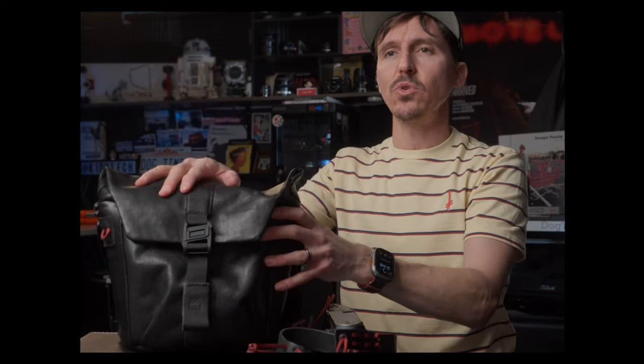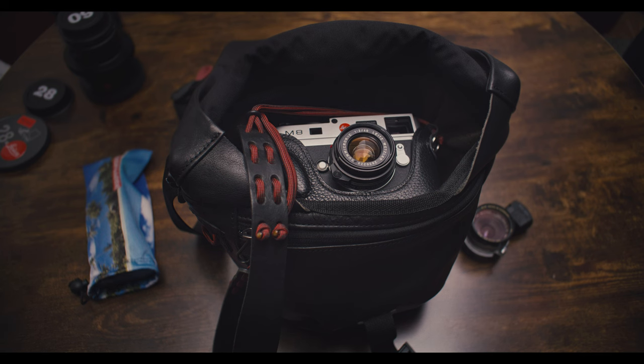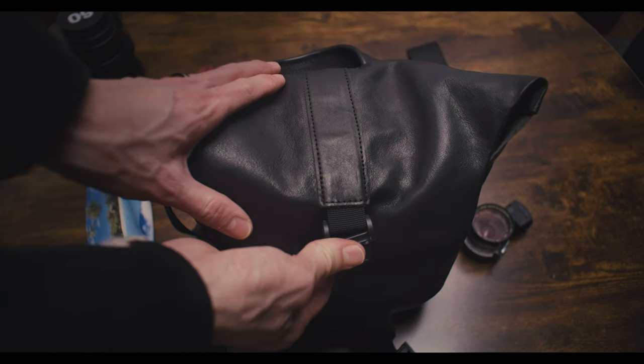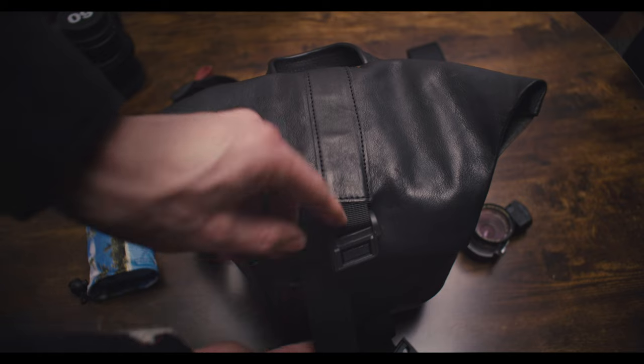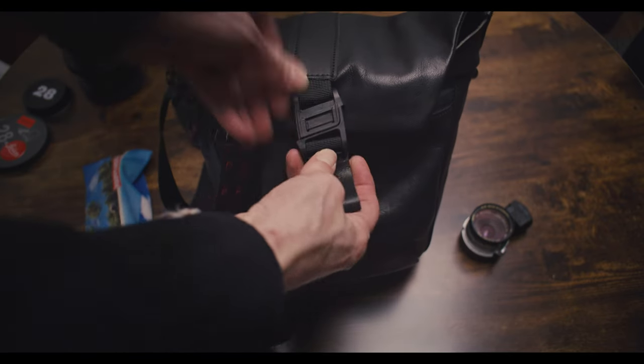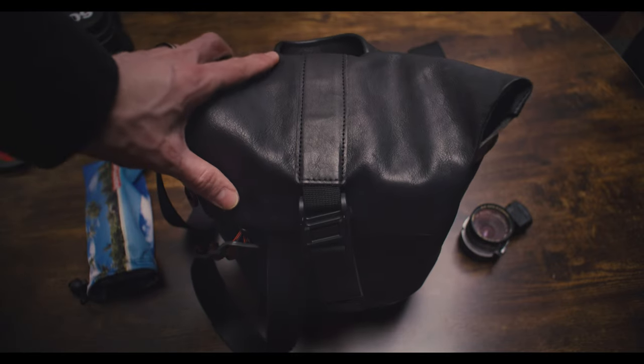But the real reality is I think the focus of the review is the bag itself, and I do think it's a high-end, premium, luxury camera bag. The only reason why I say that is because of all the attention to detail, all the nice little features that it has, and the fact that it is real Italian leather with the natural oils. Again, you're gonna get that natural patina over time.